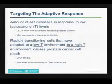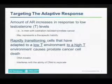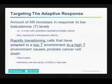So one of the most frequently occurring events that we see in men with castration-resistant prostate cancer, men that have been on drugs like Lupron for a long, long time, is that prostate cancer cells will upregulate the amount of androgen receptor that they have within them. So this increase in androgen receptor basically means that there's more androgen receptors floating around. So even if there's only a very low level of androgens, they're able to scavenge up whatever's available and use that as fuel to drive its growth.